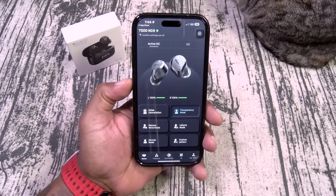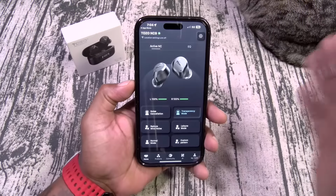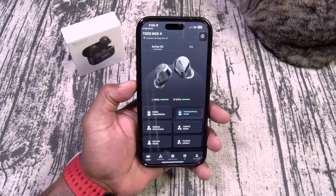Now I'm wearing them right now. I got on transparency mode. I can hear my nails on the table. I can actually hear White Shoes purring. So it does have decent transparency mode.